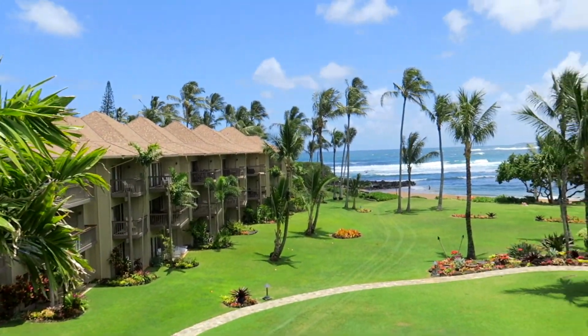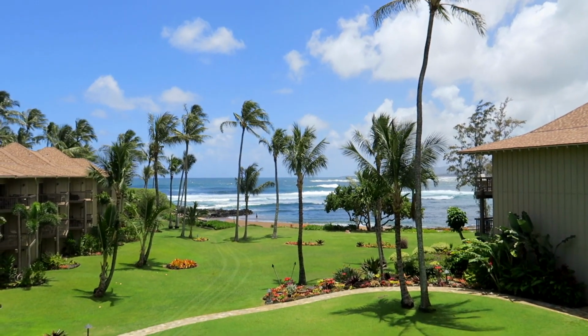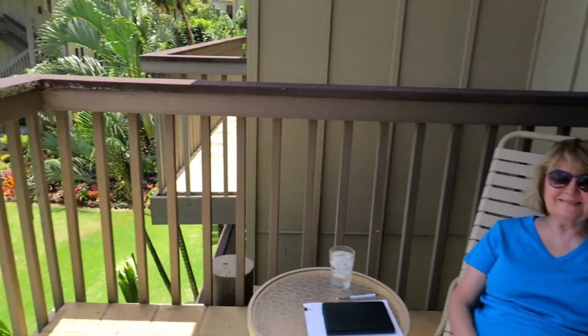Look what we have out here. The ocean. Nice and sunny right now, too. And we'll finish off the tour with someone over here enjoying the lanai. Hello. Aloha. I love it here. It's so fun.